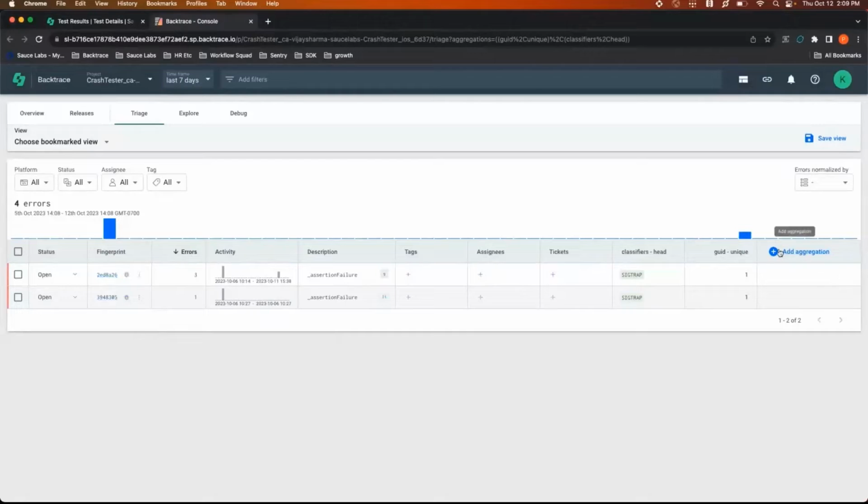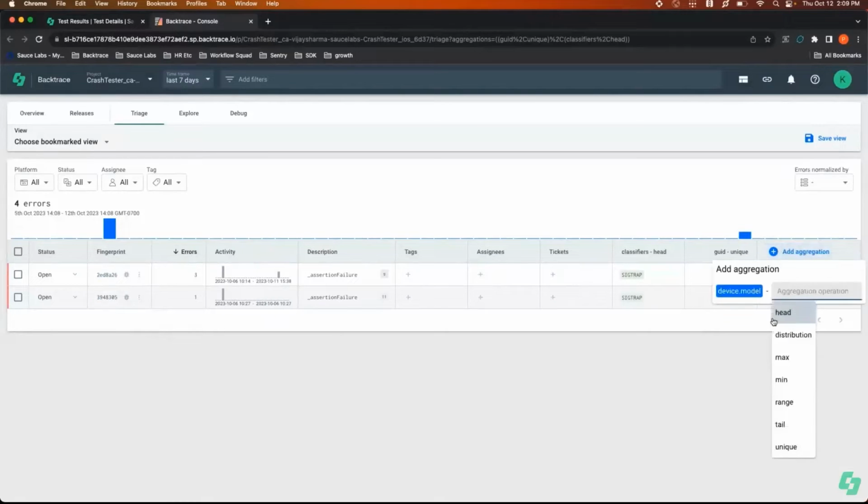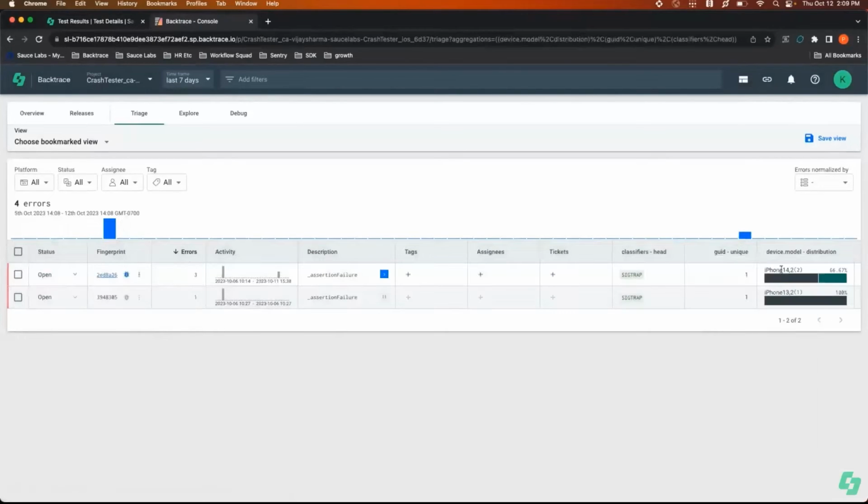And in addition, we can customize this table to better suit our needs. So for instance, we can add an aggregation for device model and show which of the relevant iPhones were most impacted.